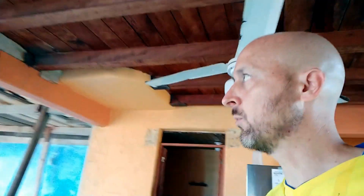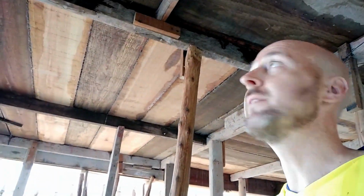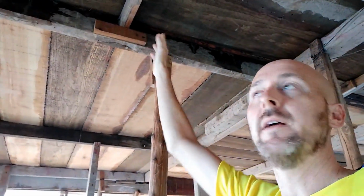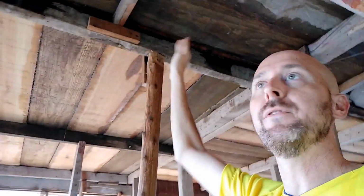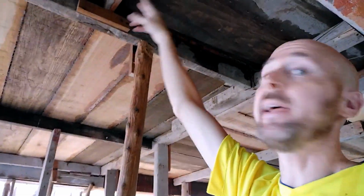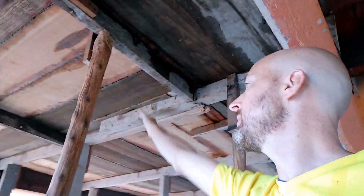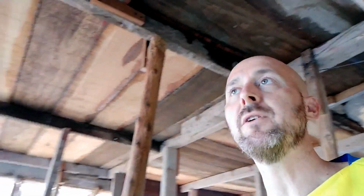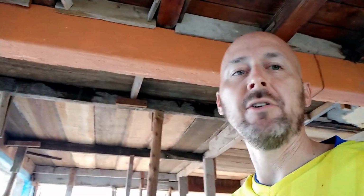Maybe I didn't understand what they were telling me, but I believe it was explained to me that it'll take about 10 days or so for the cement to dry enough to remove these wood planks underneath and take all this out, and they'll still leave a few columns here for another couple weeks after that. In the meantime, I don't know what we're going to do.